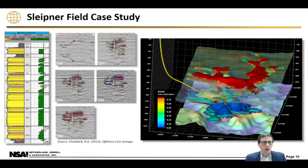First, we've got a log with gamma ray on the right, gamma ray on the left. We've got some time-lapse seismic images here, and then we've got a sort of 3D view of the model. Talking about the log, you can see it's generally a very clean sand, but we've got on these black lines here marked various intervals that are sort of mudstone baffles. And so those mudstones or siltstone baffles, again, they're not hard barriers, but they do provide a little bit of vertical heterogeneity on the reservoir scale.